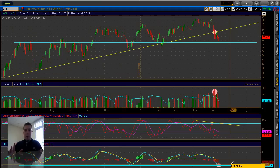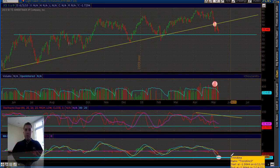So all in all, it looks bearish here for crude futures. I'm anticipating a push down to around the 70 range, and we'll reevaluate from that level. I'm currently not short anything just yet, but I do intend to short if I see a close below 75.